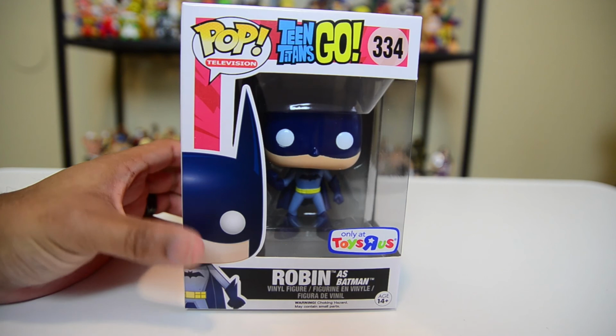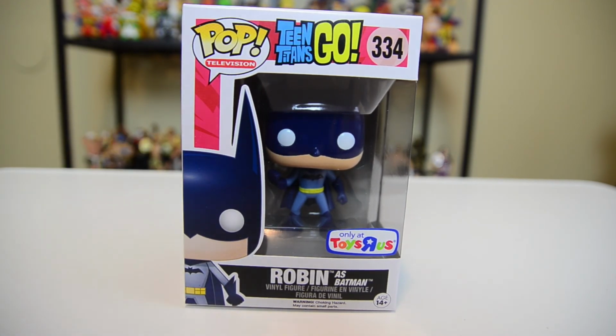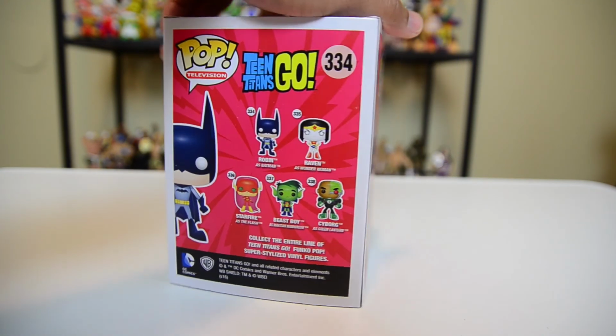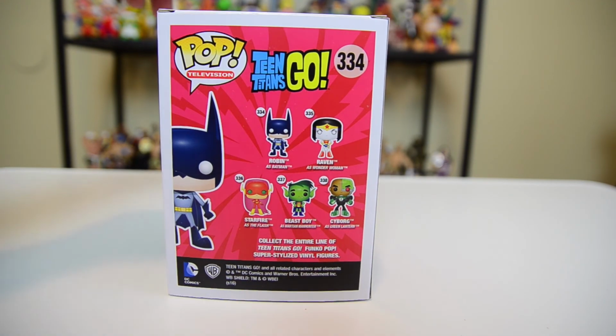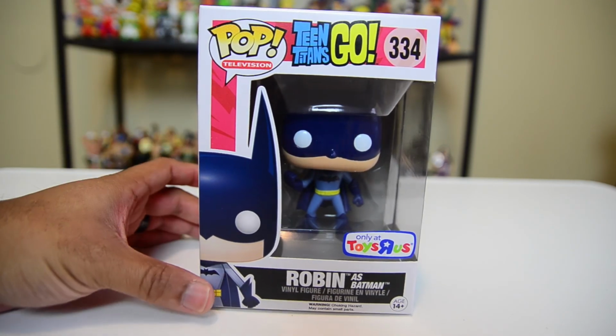So we are starting to wind down a little bit, but not before we show the Teen Titans Go Robin as Batman. I think we've shown just about all of these now that I have, and I think that's true. We did already show off the Starfire as the Flash, Beast Boy as the Martian Manhunter, and Cyborg as the Green Lantern, and as we all know, I do not have Raven as Wonder Woman. So yeah, this was the last one.